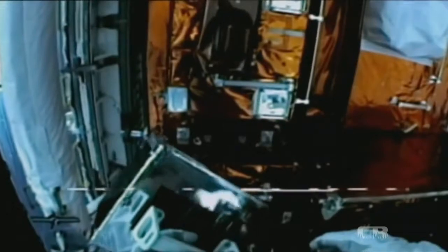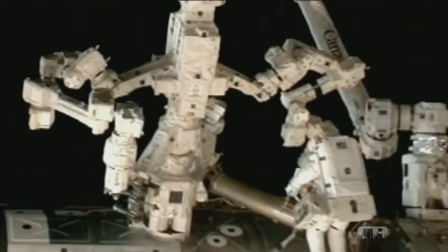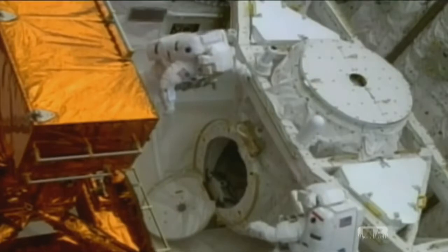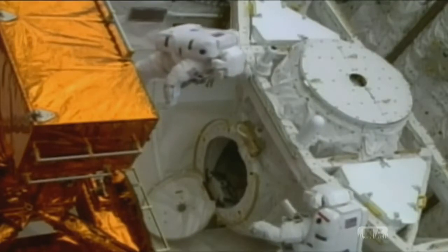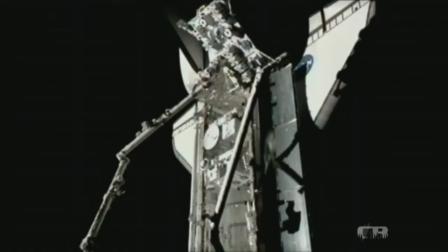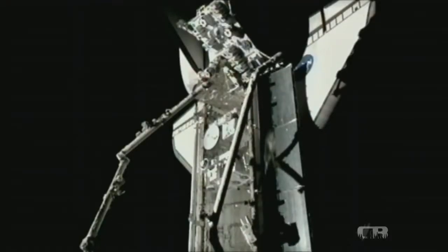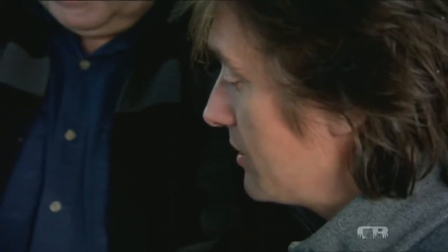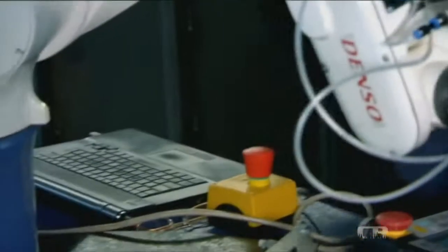The first designs for the Canada Arm gripped objects much like a hand would. But engineers quickly realized that there was a fundamental problem. The smallest of accidental nudges could send any cargo hurtling off. There's no air resistance in space, so once something starts moving, it doesn't stop. For some reason, NASA wouldn't let me play with their $100 million arm in orbit. So, to find out just how big a problem this really is, I've asked Neil Billingham to introduce me to one of his robots.